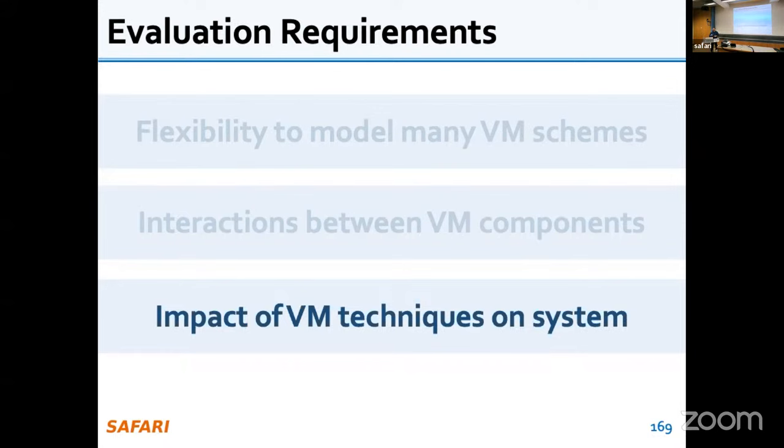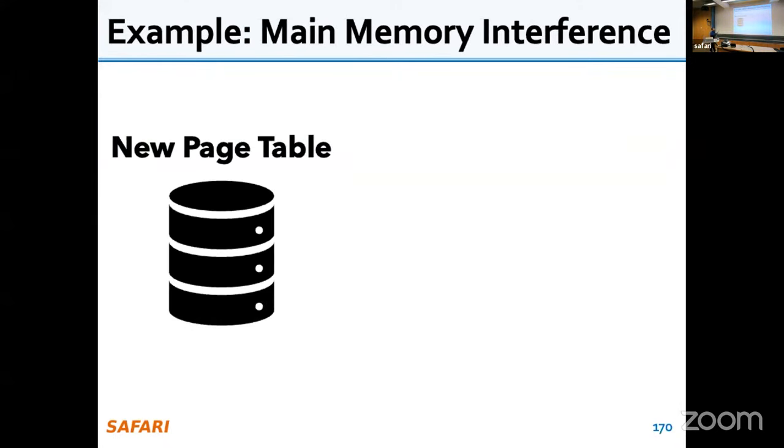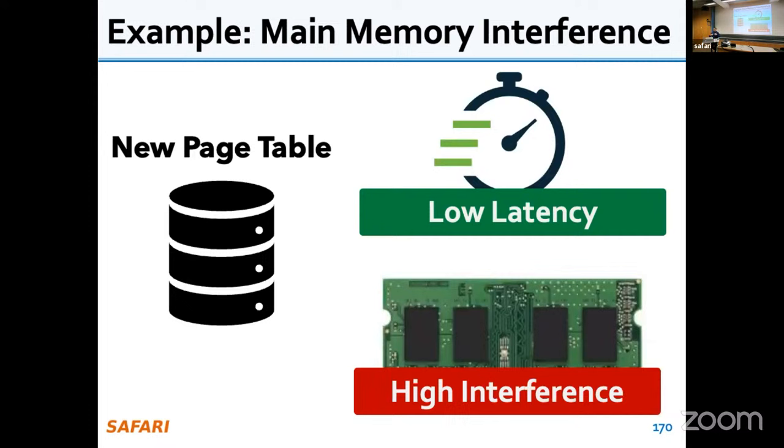The third one, impact of VM techniques in the system. An example: I came up with a new page table design, right? And I figured out it has really low latency. That's extremely nice. My address translation overheads are gone. But I introduced lots of interference in the system. I break down everyone else's performance. I slow down every other application. And that's a bad design point. That's why we want to both understand what's the address translation latency and as well what's the impact on the system.